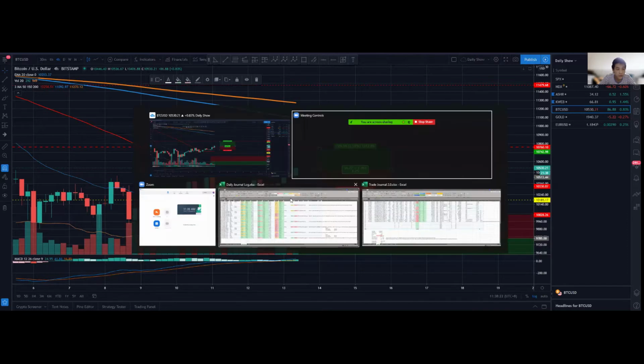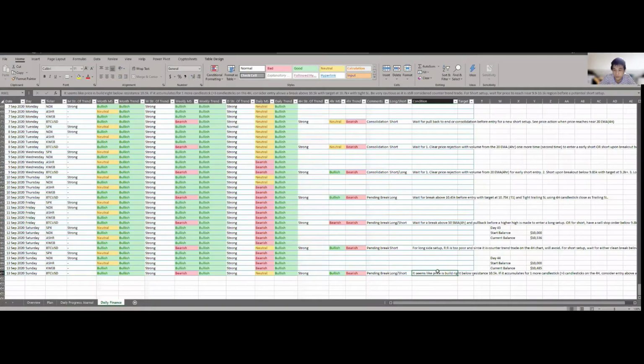So over here, you can pause here and take a look and read what I'm trying to state in terms of the potential setup. I will only enter when it breaks above the 10.5K, even though the criteria is met. But if it accumulates for one more, then I'll consider. Okay, I wouldn't use the word if, I would say it must, provided it accumulates for one more candlestick. So that is very important for me.